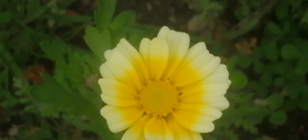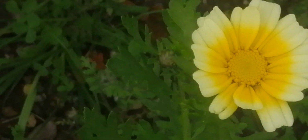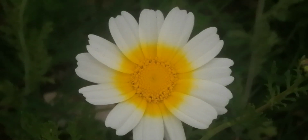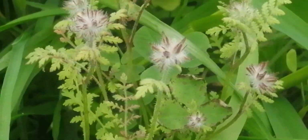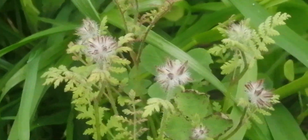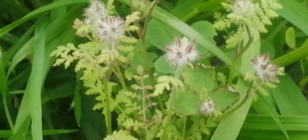Some nice gazanias here, they look like. Not sure again what they are. They might be some kind of chrysanthemums, but they are beautiful. And there's another one here, much whiter in colour, and more night-scented stock. And there are lots of these really small, fuzzy, red-tipped flowers with fuzzy leaves. They're really interesting. Haven't seen one that I'm sure is in flower yet. Maybe if you know what they are, you could let me know.